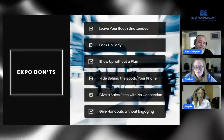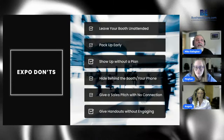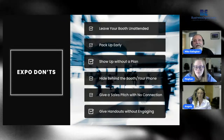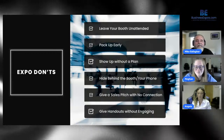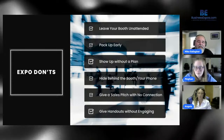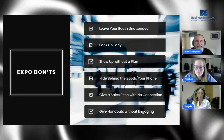It's real simple. Don't pack up early. It's a pet peeve and it annoys other exhibitors and it annoys attendees when they're looking for you. If you can't wait the last half hour of the show, just like everybody else, why did you invest the time and money? It's not like anything's going to get moving. You're not going to be able to walk through the aisles if the show's still going on. So don't pack up early. Just stay till the designated time.